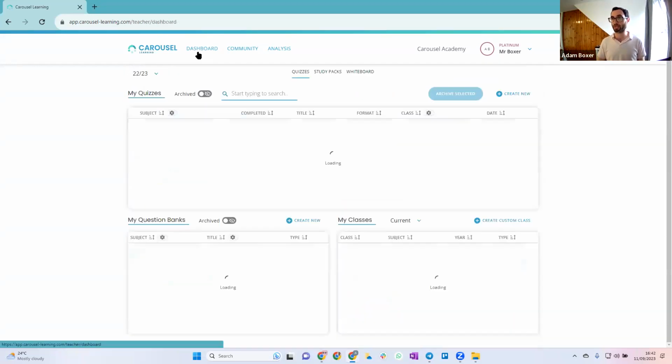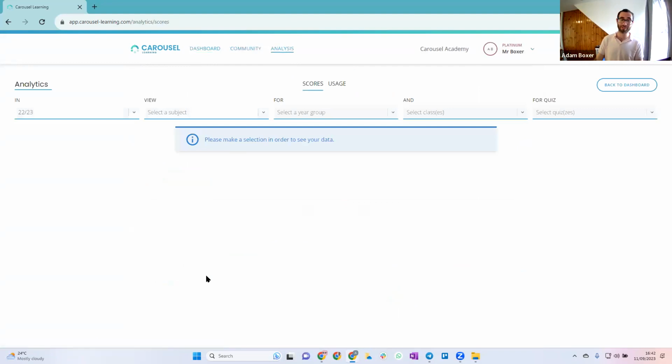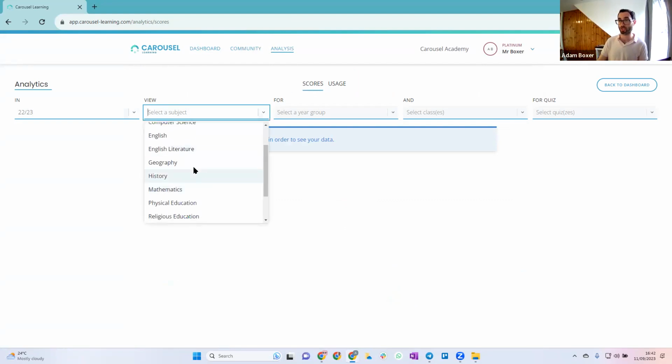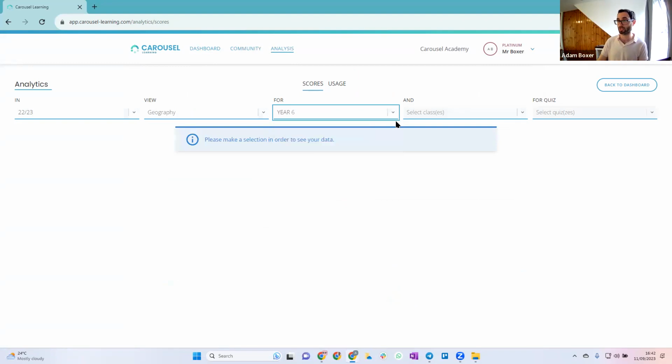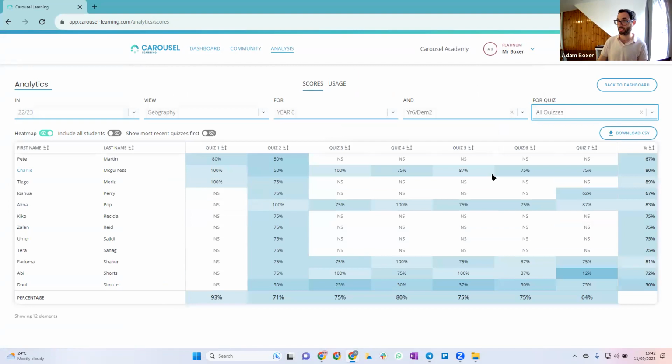Okay, so I've now done my quiz. My students are quizzing, I'm doing my whiteboard quizzing, I'm doing all of that stuff. I can look at how they're doing over the long term as well. So if you have a platinum account, if you have silver or gold, you cannot do this. But if you have a platinum account, so department or whole school, what you can do is you can look at scores over time. So if I take geography for that class, these guys, I can see all of their quizzes over time and how well they're doing.